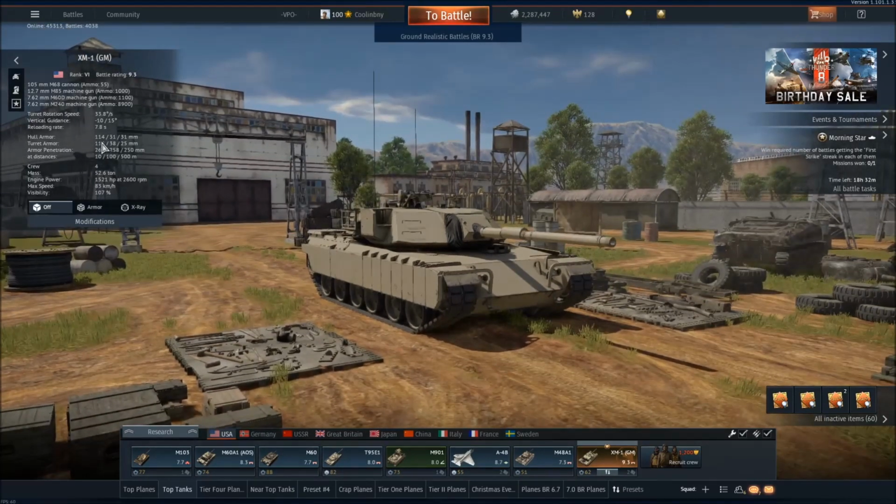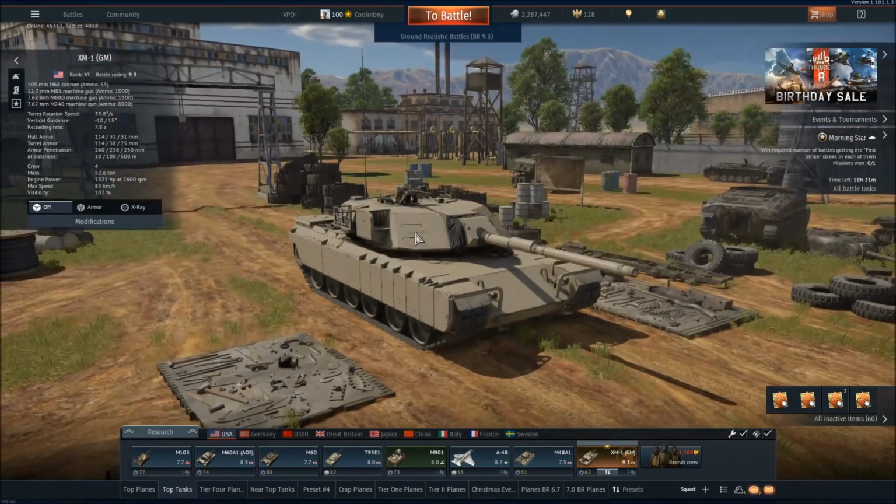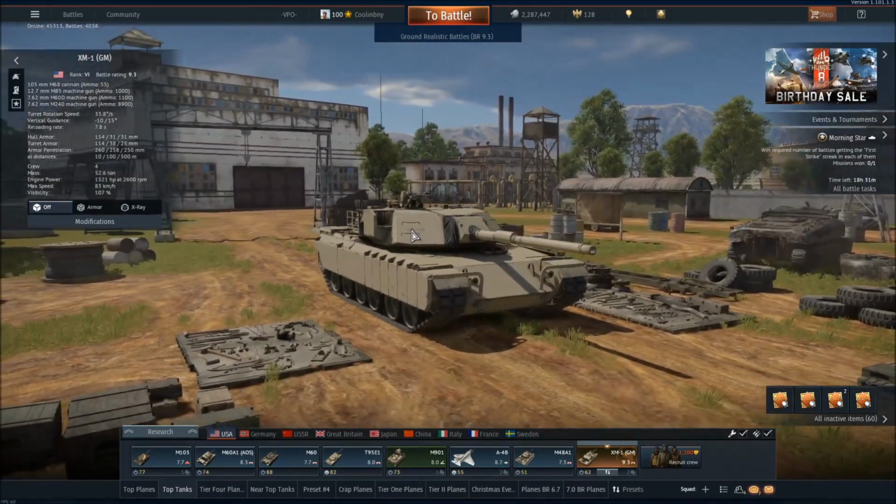Hull armor is 114, 31, 31, front sides rear, 114, 38, 25 for the turret armor, front sides rear. This is a bit better because it does have excellent heat protection, so if someone's shooting you with heat, being that heat is now the base round for most main battle tanks, that will be quite effective. It's got a crew of 4, 52.6 ton weight, and it accelerates to 83 kilometers per hour excellently.